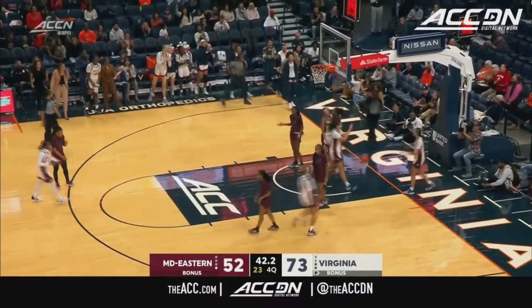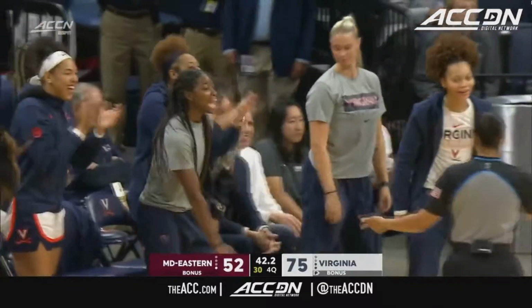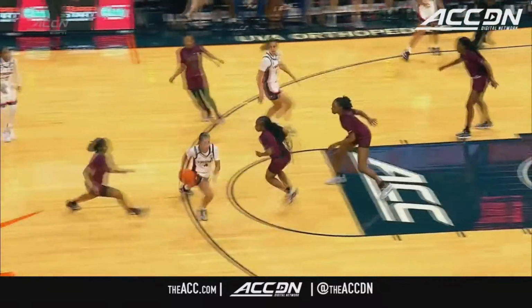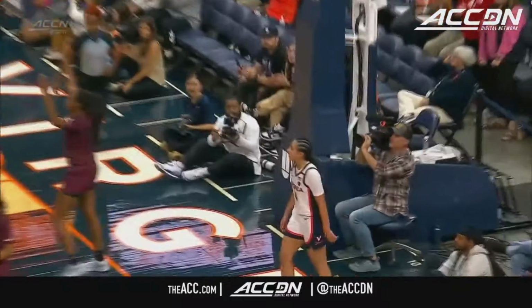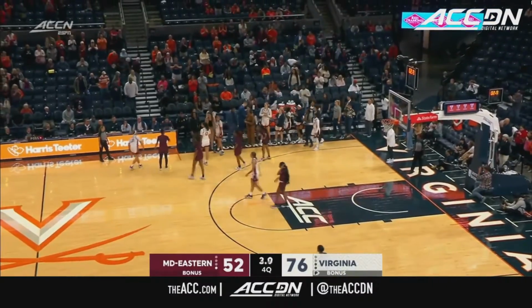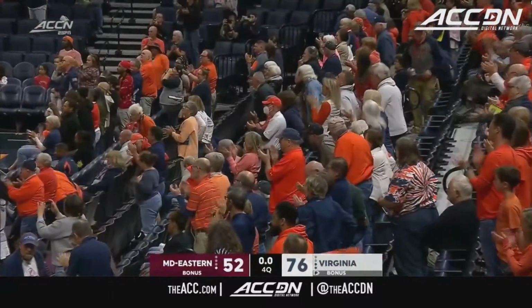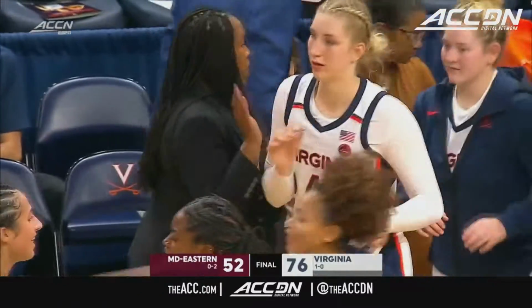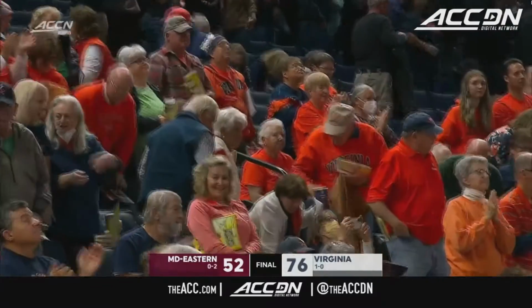And here's the latest of those contributions from the Northwestern transfer, Jillian Brown. Little change of speed, and then the wherewithal to know where the defenders were. Because of her hometown status, to work into this gym. Coming off a solid opening night, will hold on to it as Virginia puts the finishing touches on a 76-52 win over the Hawks of Maryland Eastern Shore.